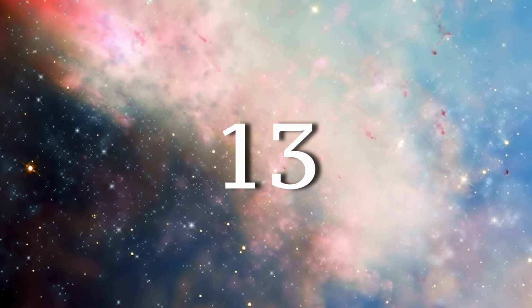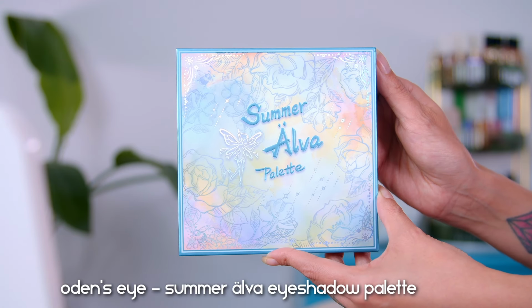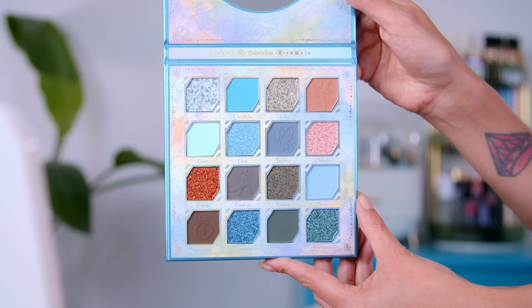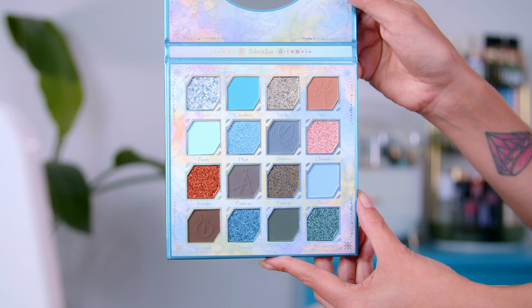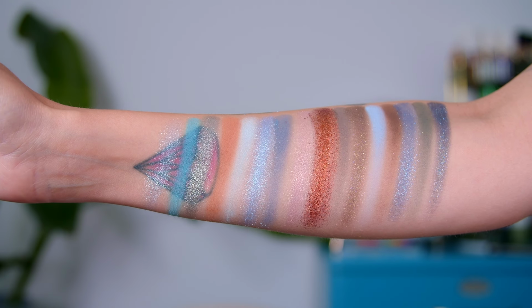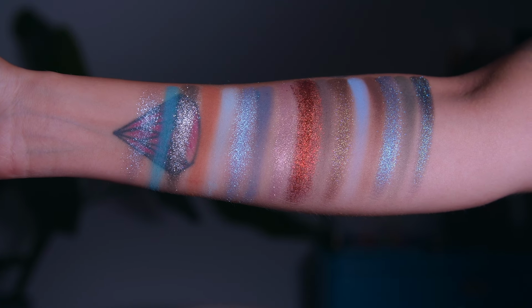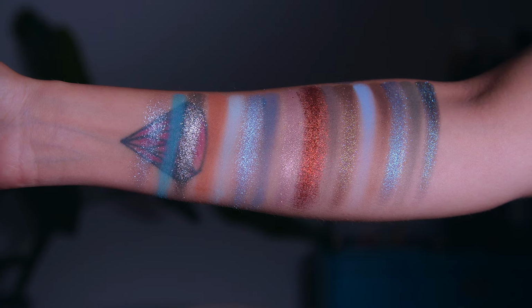So number 13 is gonna go to another Oden's Eye eyeshadow palette, and this is the Summer Alva eyeshadow palette. May I say, this is a very interesting take on summer as well. I love the fact that we have these ocean blues, and we have some warmth, and we have some cool tones in here. This is a stunning, stunning color story. Very original. I really love these tones. Some of these shimmers are mesmerizing. A few of them are, again, a little bit emollient, which I personally don't love that much, you know.